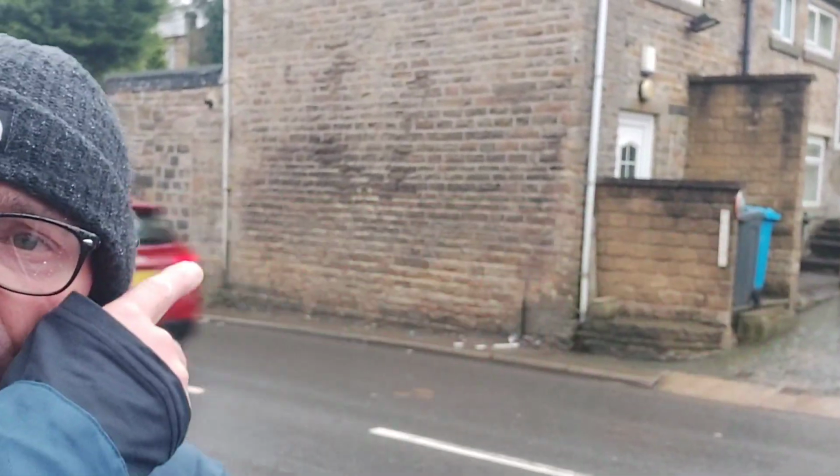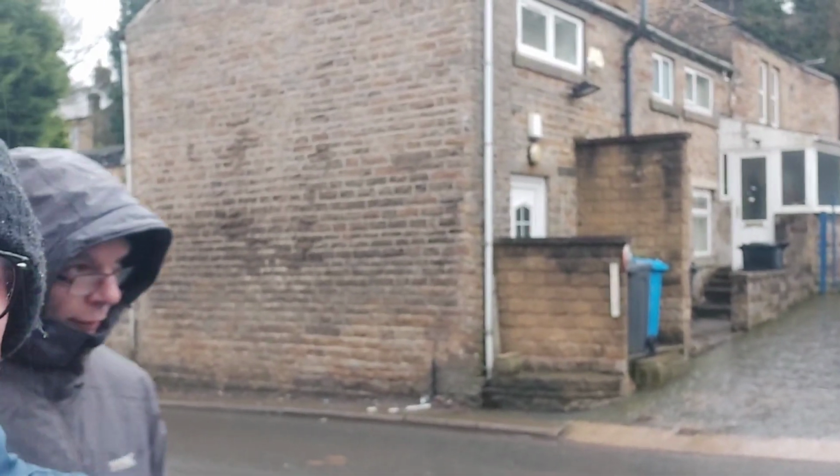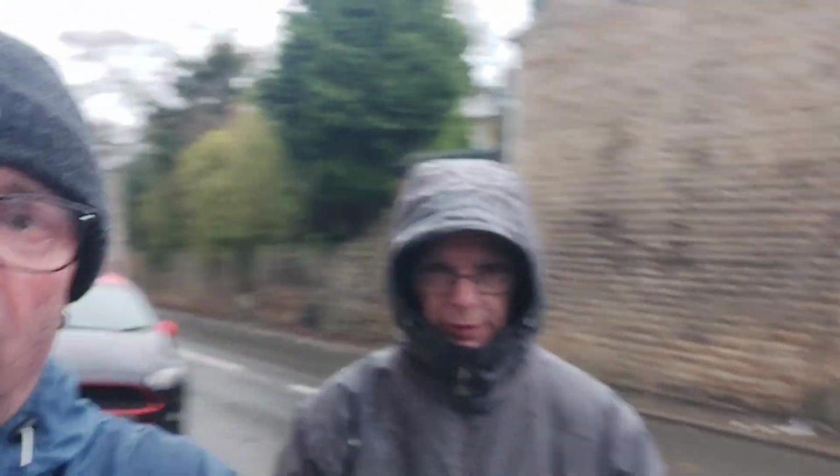Across the road here, this was the old doctor's surgery. This would just be a little house, very, very small. Yes, it was. Here used to be the old chemist.